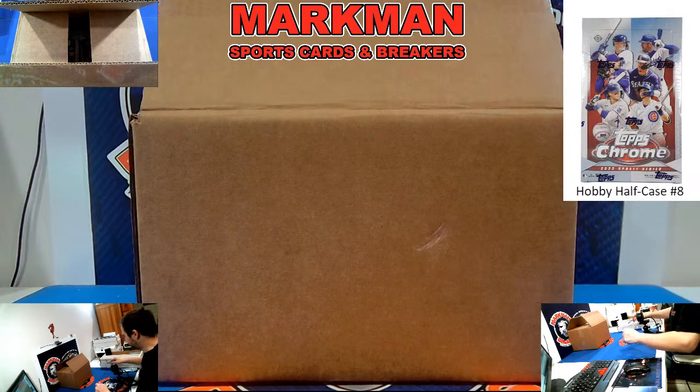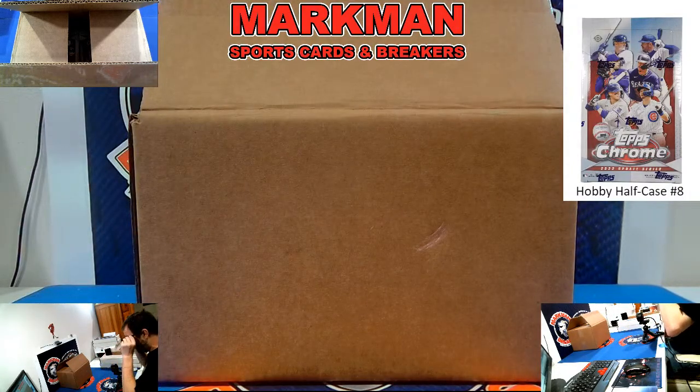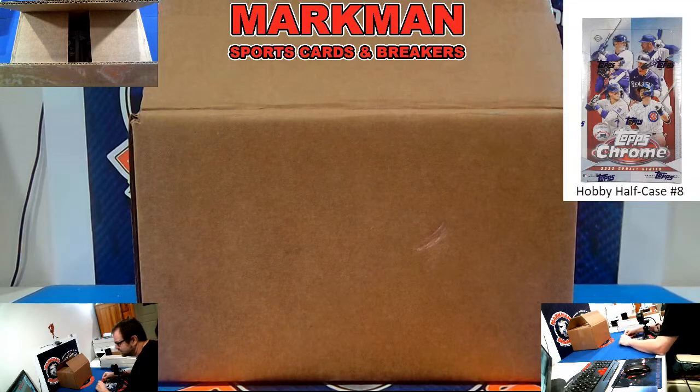Alright everybody, this is Jeremy with Markman Breakers, and this is Hobby Half Case number 8 of 2022 Topps Chrome Update. Lots of good stuff in here.